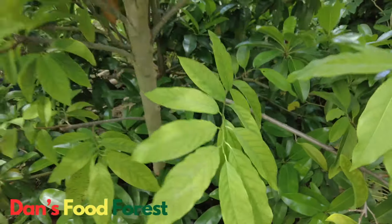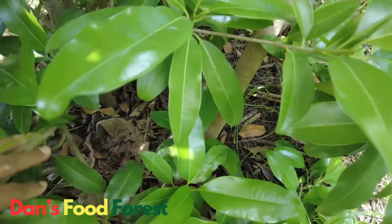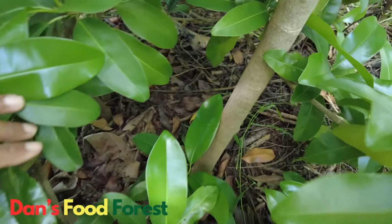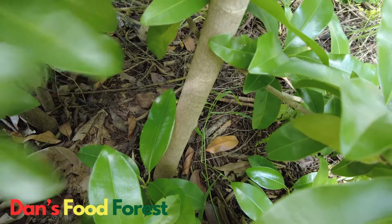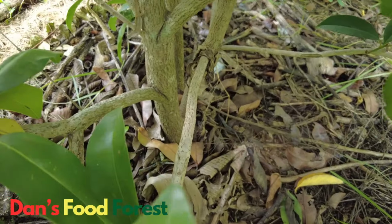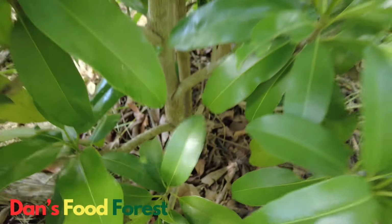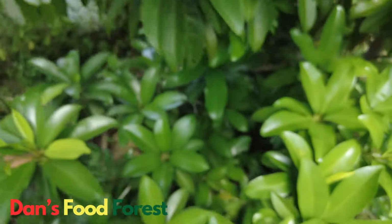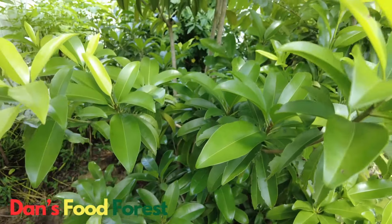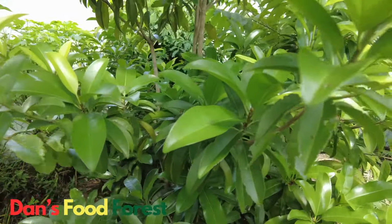But let me show you something down here at the base of this tree. I mulch this tree with a lot of chop and drop. Everything is chop and drop here. Beside it is a sugar apple. And right here, you can see it's not grafted, or you see multiple stems coming up, and I left all of them to grow. That base is pushing up into this beautiful tree. I know it's probably gonna take over this spot, so I'm probably gonna trim up the guava and give it more area to push.